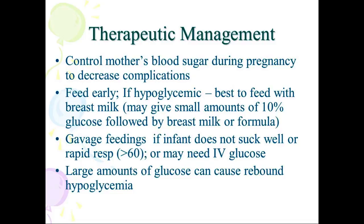Feed this baby early, as soon after delivery as we can, and that baby is stable. If the baby's hypoglycemic, it's best for them to feed with breast milk, and you can give even very small amounts of 10% glucose, followed by breast milk or formula. If need be, we can gavage, in other words, feed tube feedings for this infant if they're not sucking well or they have a respiratory rate greater than 60.